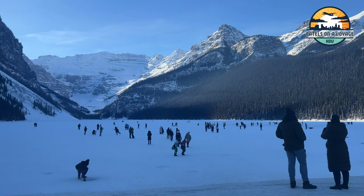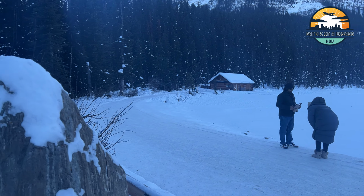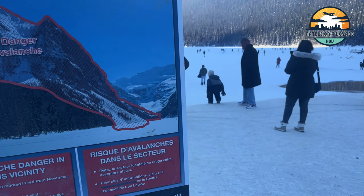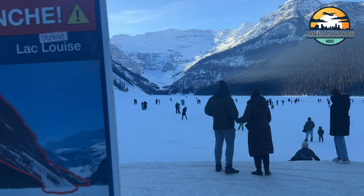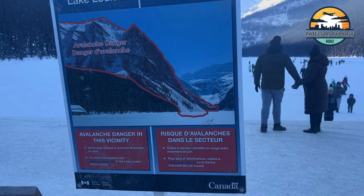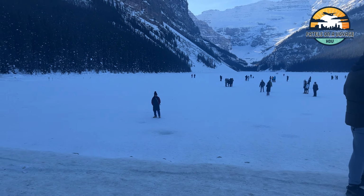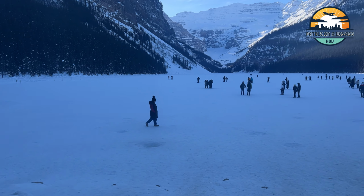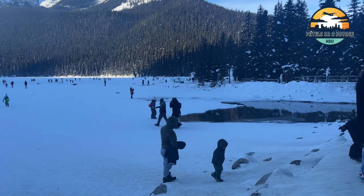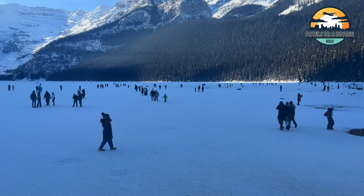Alright. That is Lake Louise, and in that little house in summertime you can rent boats and canoes and go in there. It's giving a little avalanche warning right here. It's on the side of the mountain. Oh wow, yeah, so you guys can see some part of it is still not frozen. It's because of the weather, as I mentioned.